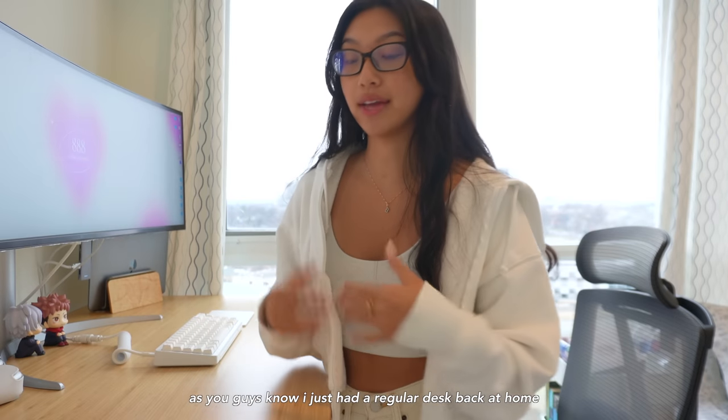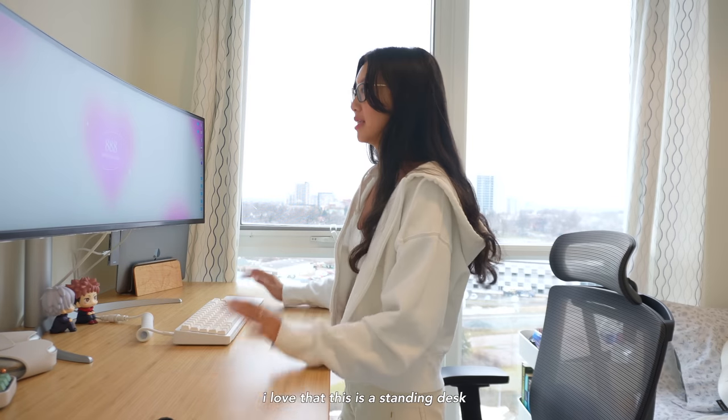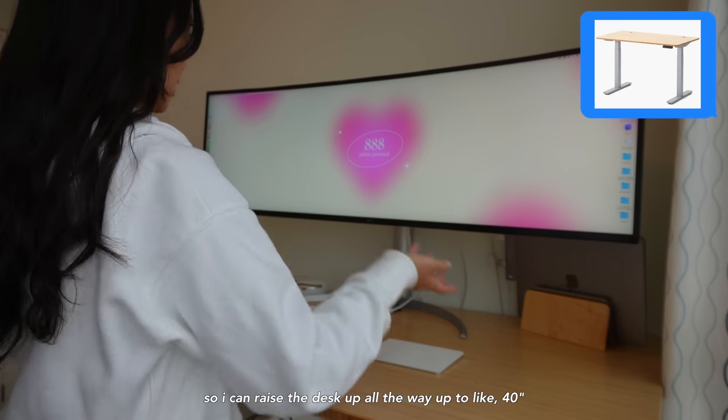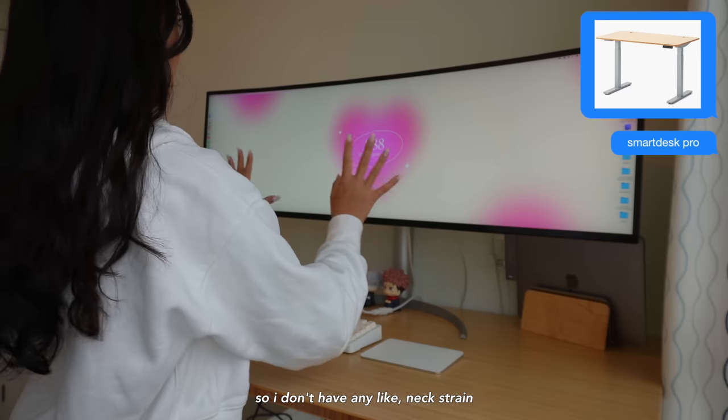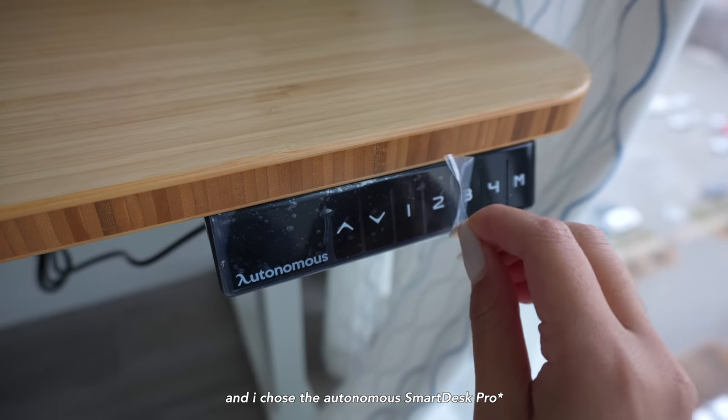As you guys know, I just had a regular desk back at home. I love that this is a standing desk, so I can raise the desk all the way up to like 40 inches and also have the monitor raised so that it's at eye level so I don't have any neck strain. And I chose the Autonomous Smart Desk Core.